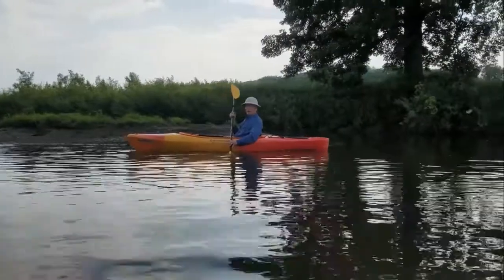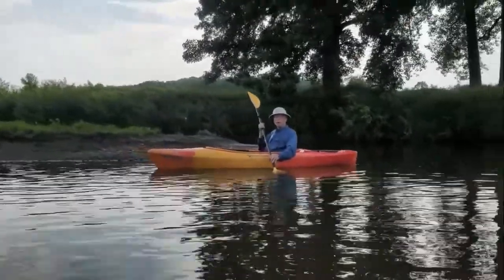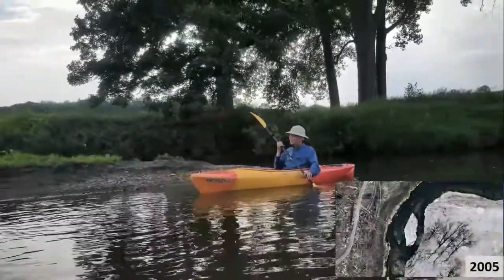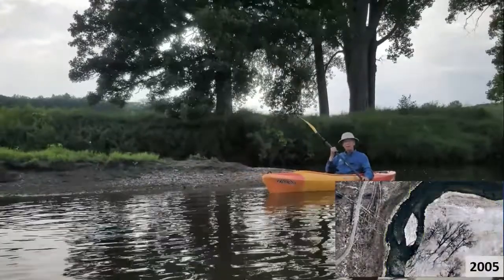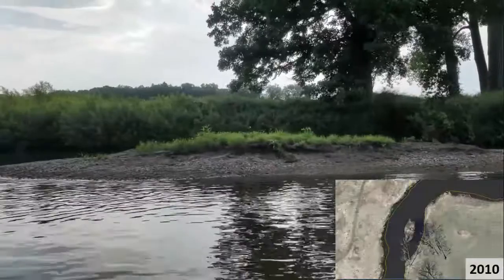The tiny island behind me was created by the crews when we put the meanders back in this part of Nippersink Creek. And you can see the island eroding in the inset images. We'll show you how over time it's getting smaller and smaller and will eventually disappear.